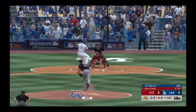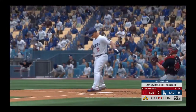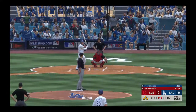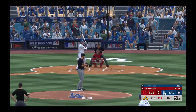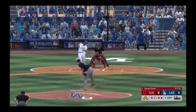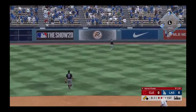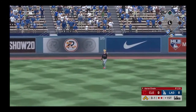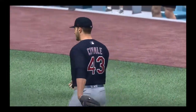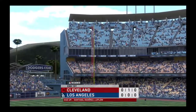First pitch of the at-bat. Lifted the other way to left center. Left fielder is on the move. He's got it, and they get out of the jam unscathed. Dodgers leave them loaded. We are still scoreless.